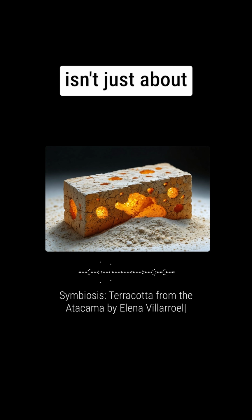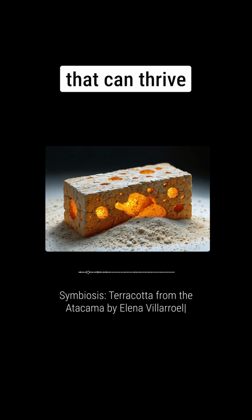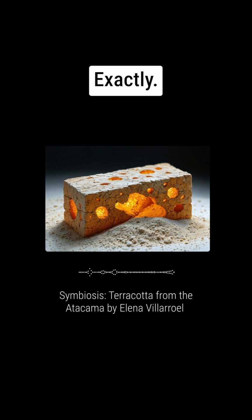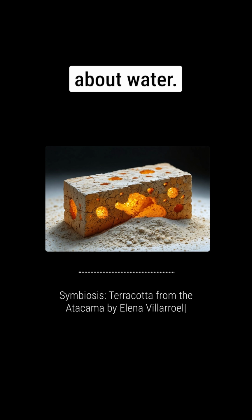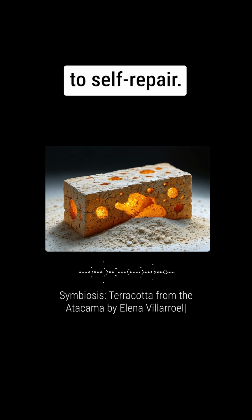Well, her project isn't just about individual buildings. It's about creating entire communities that can thrive in this extreme environment. Like a whole village made of terracotta. Exactly. And it wouldn't just be about water. Terracotta has other amazing properties, too. Like what? Like the ability to self-repair.